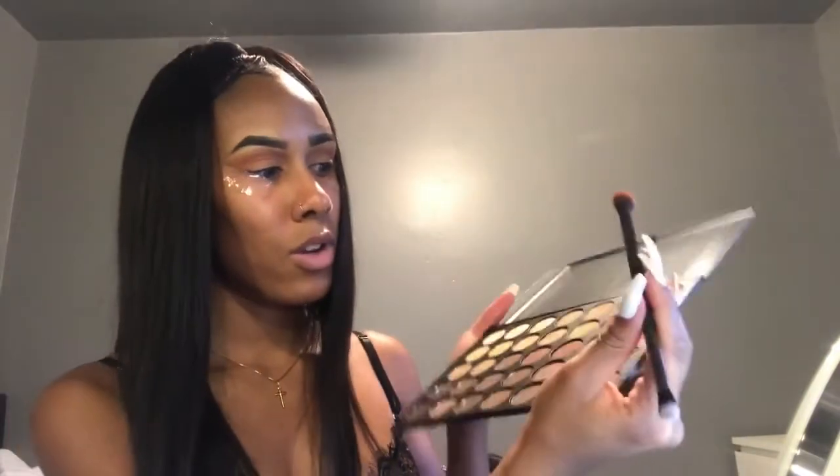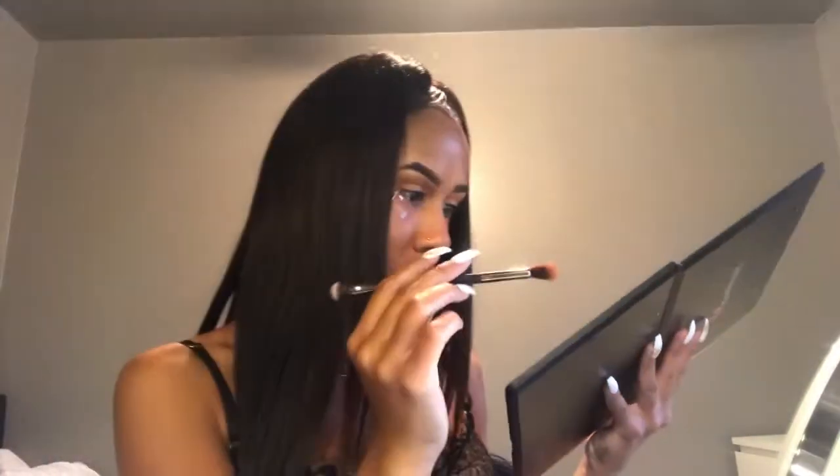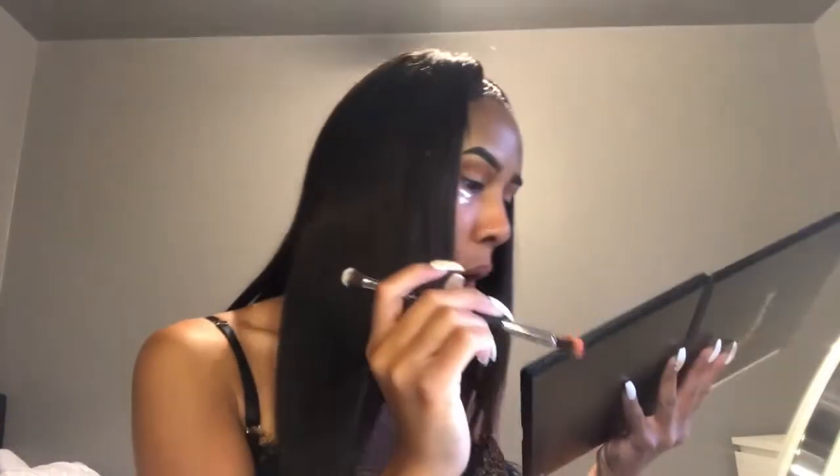So now I'm gonna use this shade right here. We're gonna call it burnt orange, I guess.